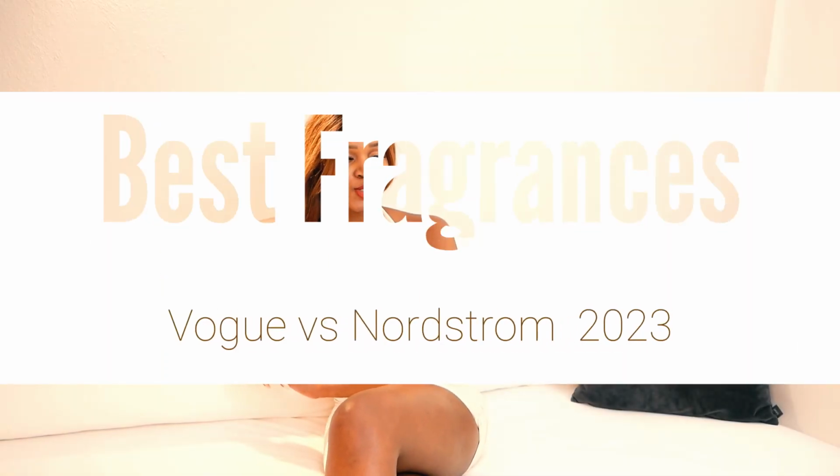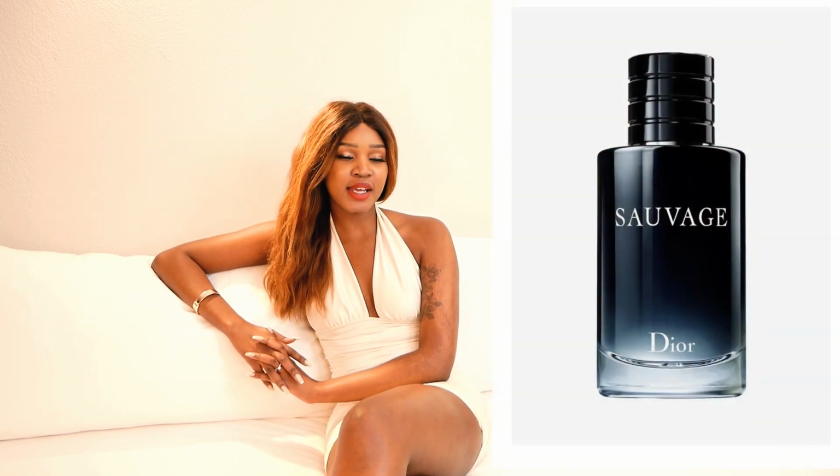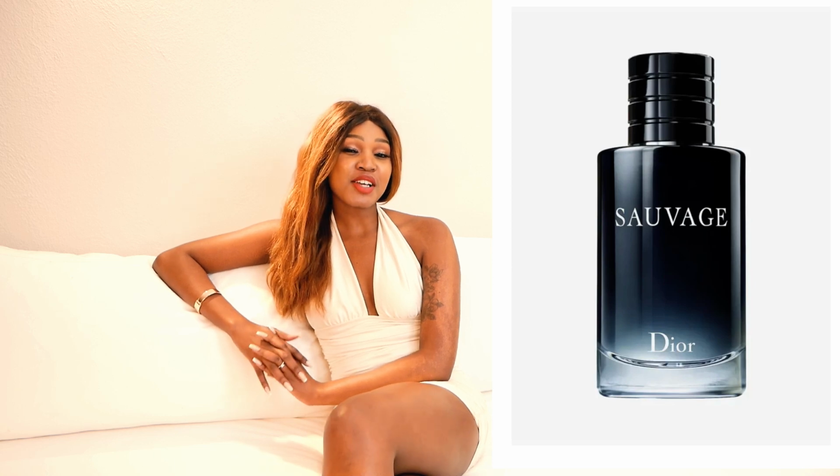Now, for the guys, the top 3 colognes according to Vogue and Nordstrom 2023, we are starting with Sauvage by Dior. In case you didn't know, Johnny Depp is actually the spokesperson, has been for the last 10 years for this cologne, and this is eau de parfum. I've never smelled this before, but apparently it smells really good and it's long lasting, so I highly recommend that. And next we have Bleu de Chanel, and this is also eau de parfum.